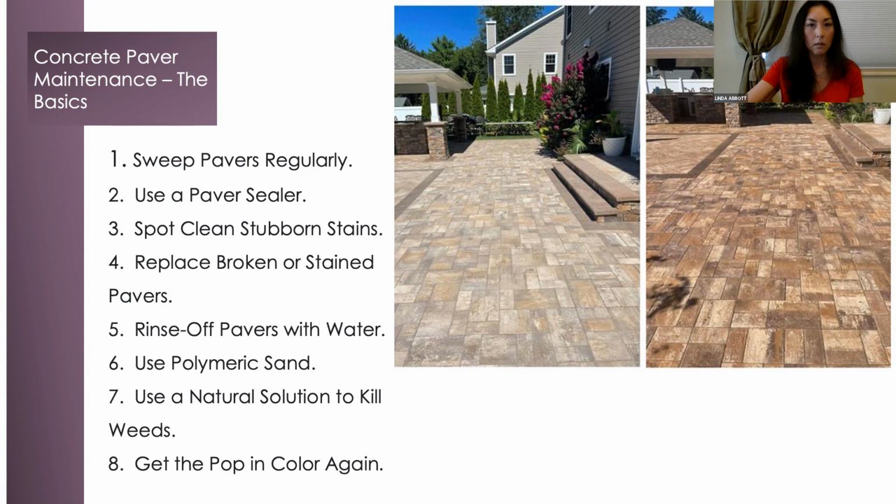Concrete paver maintenance. Here are some of the basics. You could make sure you're sweeping the pavers regularly. You could use a paver sealer. This picture here is showing a paver driveway area and pool deck area that is unsealed versus sealed. So that's an option to help keep the color there. You can spot clean stubborn stains. You need to replace the broken or stained pavers.